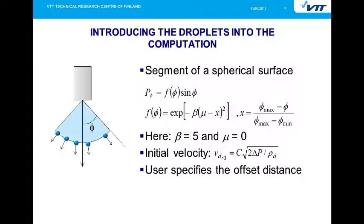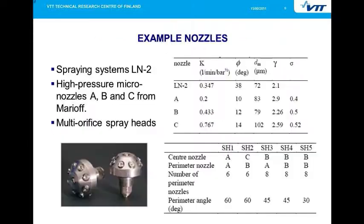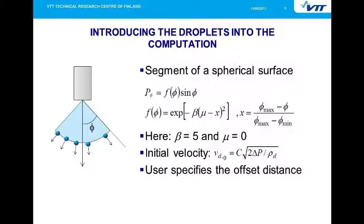The droplets are introduced on a segment of a spherical surface using a probability function or distribution. So here you would see the surface, and you can specify various functions. You may even want to have a flat profile or something very specific to your nozzle. But in our case, we found out that a Gaussian distribution gave the best description of the water density inside these commercial water mist sprays.